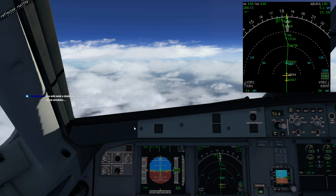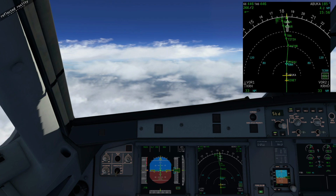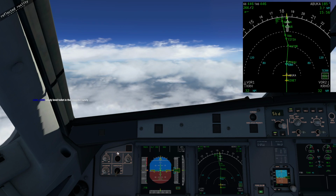You only need a study level toilet on board a U-boat simulator. Submarine toilets must be the most incredibly complicated things in the world. And I think getting it wrong on that would be very unpleasant very quickly, getting those valves out of sequence.